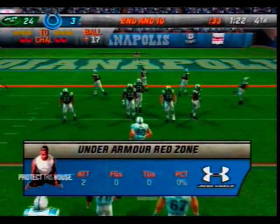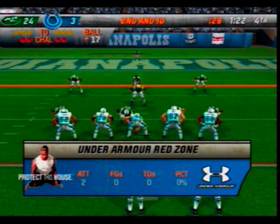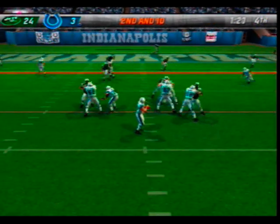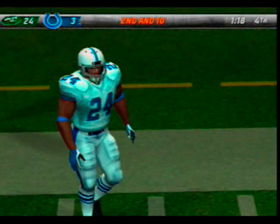Second and 10. Ball on the 17-yard line. Key series here as they're in the red zone trying to stay in the game. Gets rid of it. Nearly intercepted.